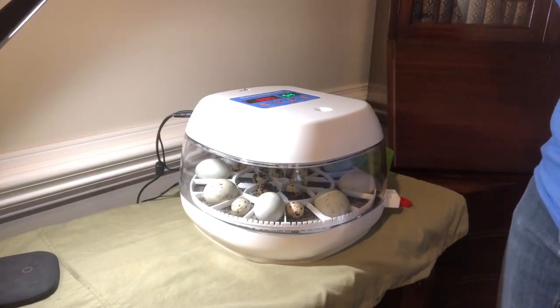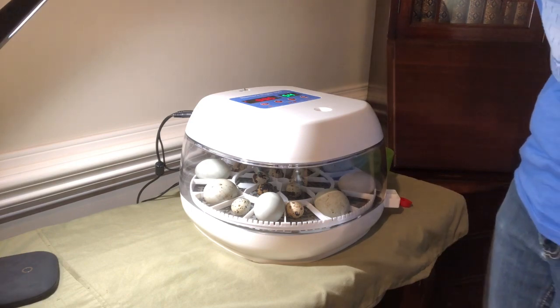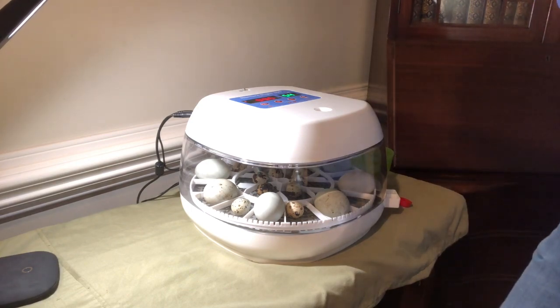And good morning and welcome to our incubator egg check-in. As a reminder, we are incubating small little quail eggs along with some duck eggs.